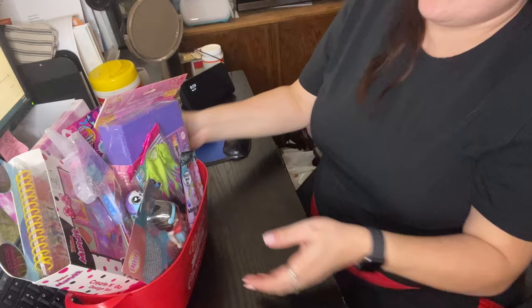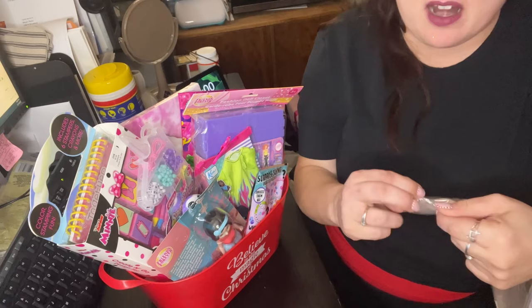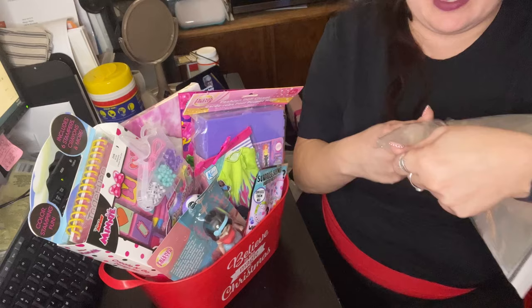Now I cannot find this anywhere at Dollar Tree anymore, so I've been buying it off Amazon. But I found probably my last pack of these, so I'm just gonna use these with the pull bow it comes with.